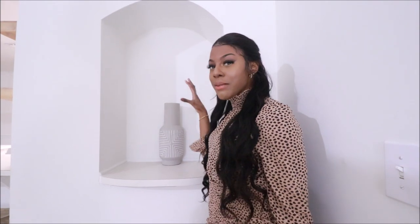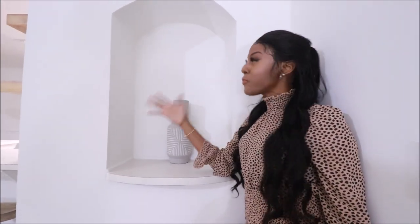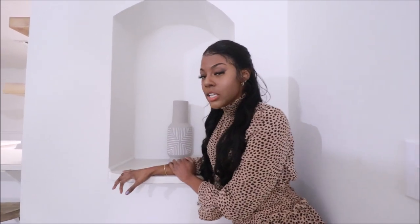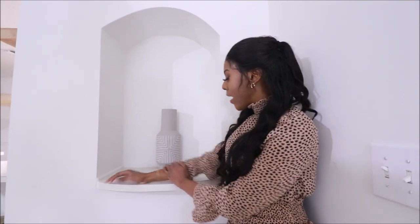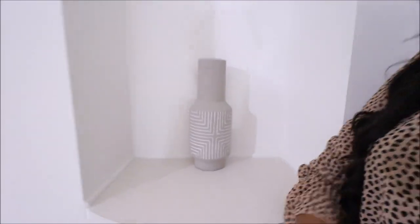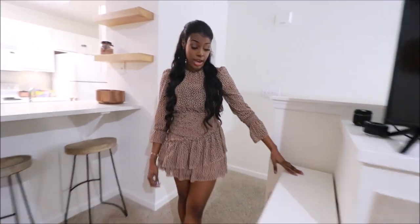I needed something in this space here. It's just an open cubby, and it's really cute, really good idea. But I was like, what could I put in this open space? So I came across this vase from Target and I thought it looked pretty neat. I need to stick something in it, like some flowers. And the ceilings are pretty high. Nice high ceilings.